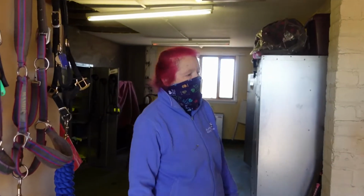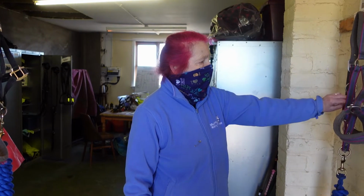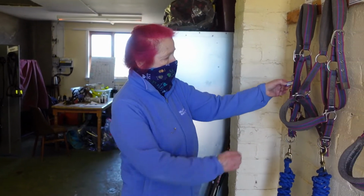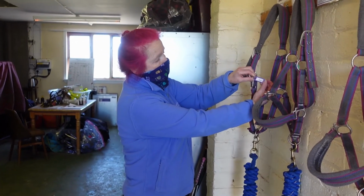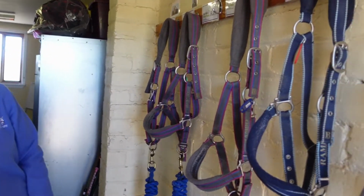So this is the head collar room, and as you can see, each of the ponies has a named head collar with a wee photo above, so that volunteers know which pony is which.